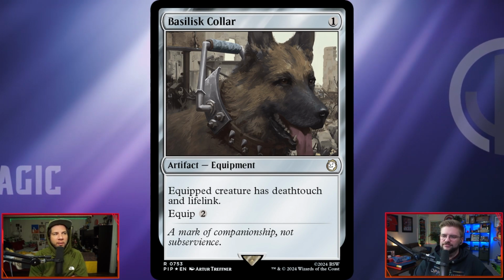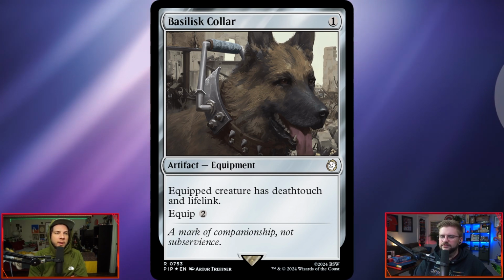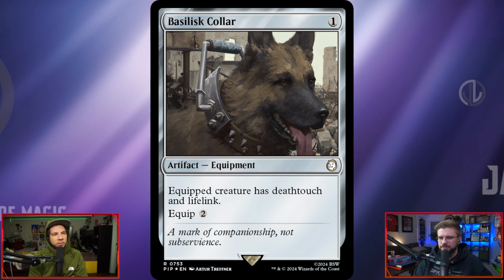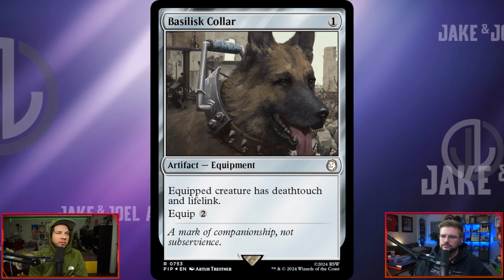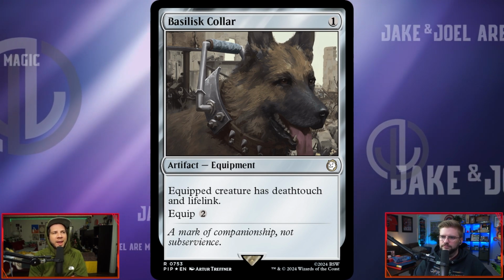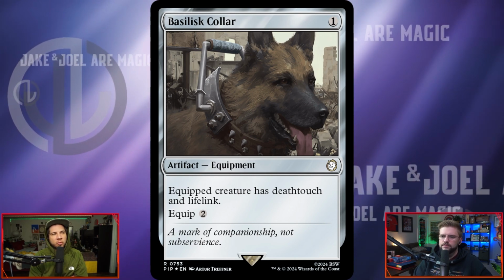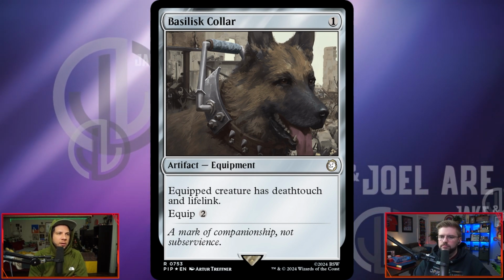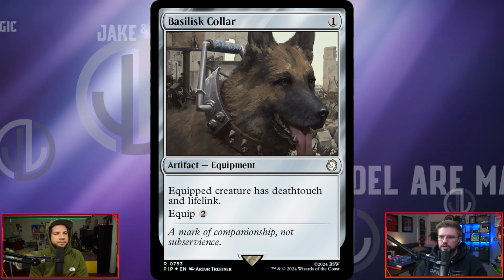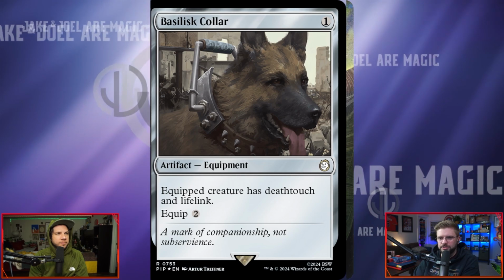Fallout, it's been a little while since that set came out. About a year. Holy cow, those collector boxes continue to appreciate on those Universes Beyond crossovers. The right ones, man, they hit super hard. But yeah, if you like Basilisk Collar, this is a card that's great. Deathtouch and lifelink on a creature for 1 cost and an equip of 2. This card can absolutely swing a game, and it's just such a great card. And yeah, it has a dog. Generically good, and this is the copy that's got the dog on it, ladies and gentlemen.